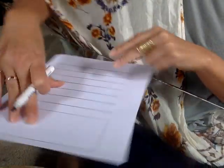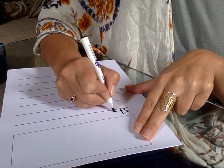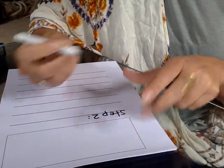Okay. Step two. So I'm going to write step two. Now I'm going to show you planning out. Step two is to make sure that you are near water. So you have to be near like a creek or a pond or somewhere where frogs like to live. So near frog habitat, which would be water. So let's see, what should my sentence be? Make sure you are near water. So I have 5, 6 words to write.